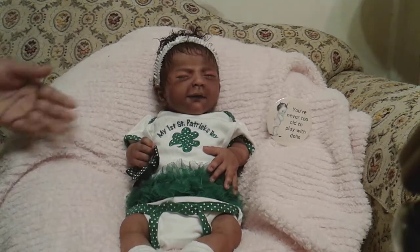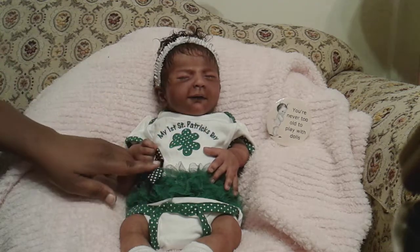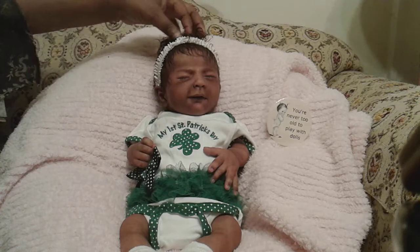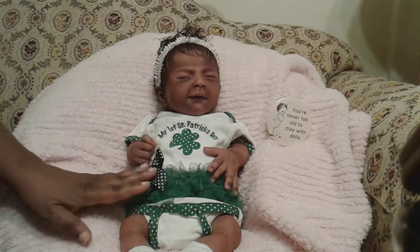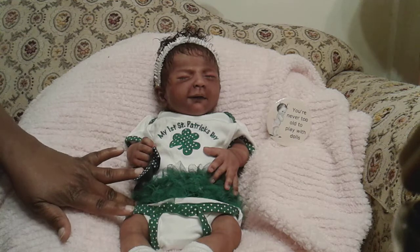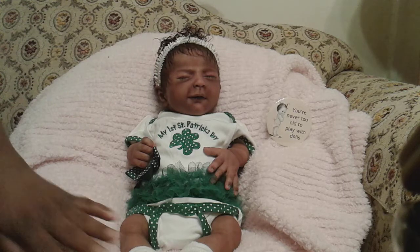And we have with us today my silicone doll, Riva by Lillian Brevo. And she was the prototype done by Claire Taylor. And I just wanted to bring y'all on because she's in her little My First St. Patrick's Day outfit with the little bow detail on the side, her little ruffle tutu attached to it. And we paired it with a white hairband and white booties.